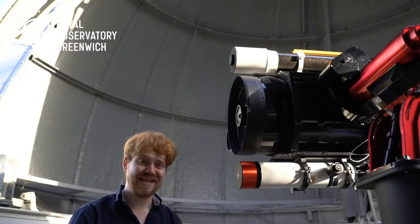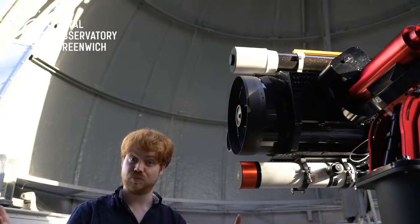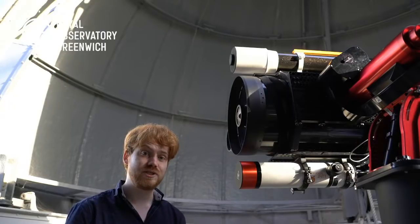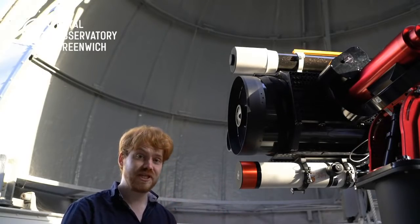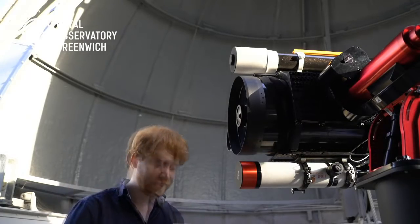Now, the telescope that was in here before was an Alt-Azimuth telescope, hence Alt-Azimuth Pavilion, and it was a telescope installed by William Christie, the 9th Astronomer Royal, who used this particular telescope to observe the moon specifically.